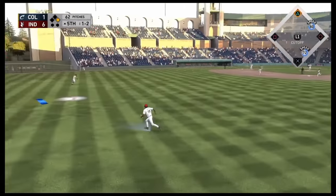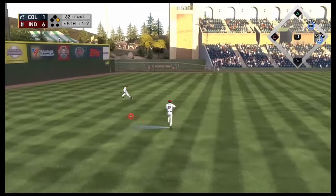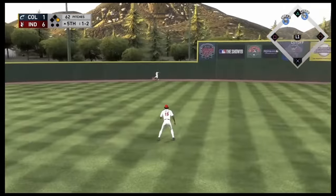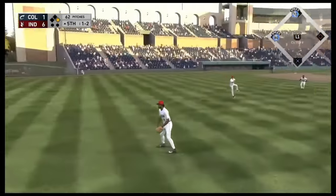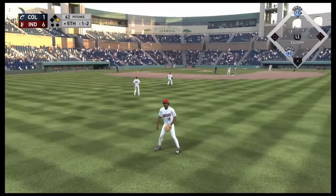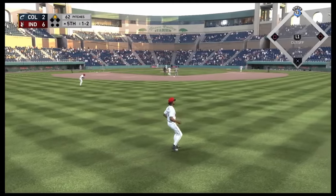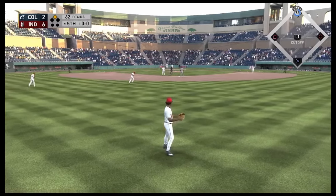Pulled toward right center field. And this is going to find the alley as he might have himself his second double of the game. Hold. Sierra rounds third and is digging for the plate. And he's safe at the plate. As the lead is cut to 4, it's 6-2 now.